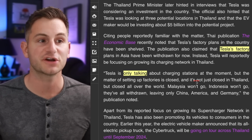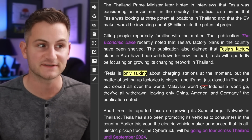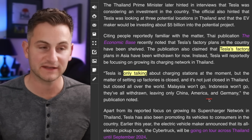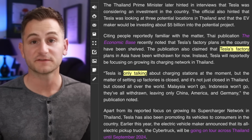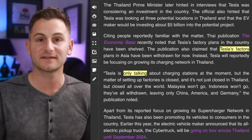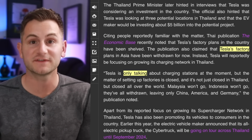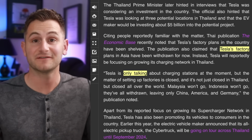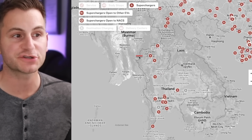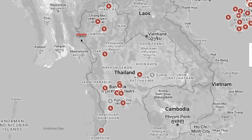Tesla's only talking about charging stations at the moment, but the matter of setting up factories is closed, and it's not just closed in Thailand, but all over the world. Malaysia won't go, Indonesia won't go, they've all withdrawn, leaving only China, America, and Germany. Tesla has told us they plan to make their next-gen vehicles on existing factory lines, and that's going to take some time to figure that out and to ramp up that production. So maybe we hear that Tesla chooses a location for a new factory by the end of next year, but I'm not expecting anything before that. For reference, here's a map of Tesla's supercharger build-out in Thailand. Honestly, Tesla only sells a few thousand vehicles in Thailand every quarter.